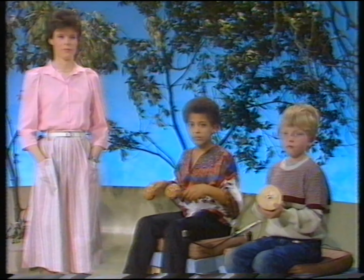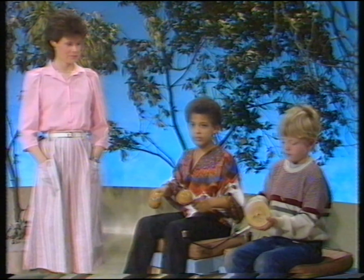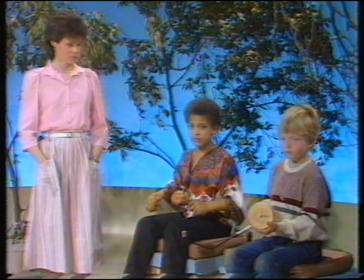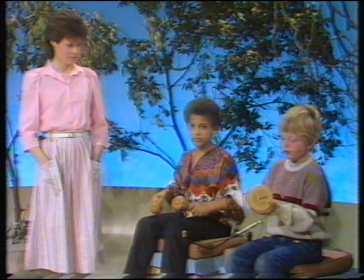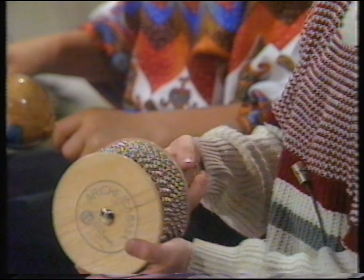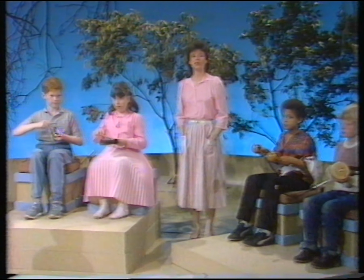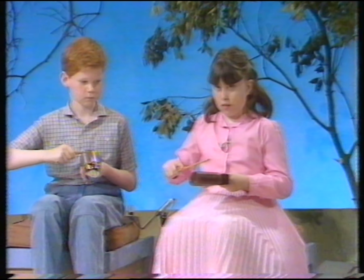They're playing repeated notes. The shakers come in next. Richard, how are you playing the kabasa? I'm turning it round and round like this. Thank you. Then the scrapers come in after that. And then the claves join in.